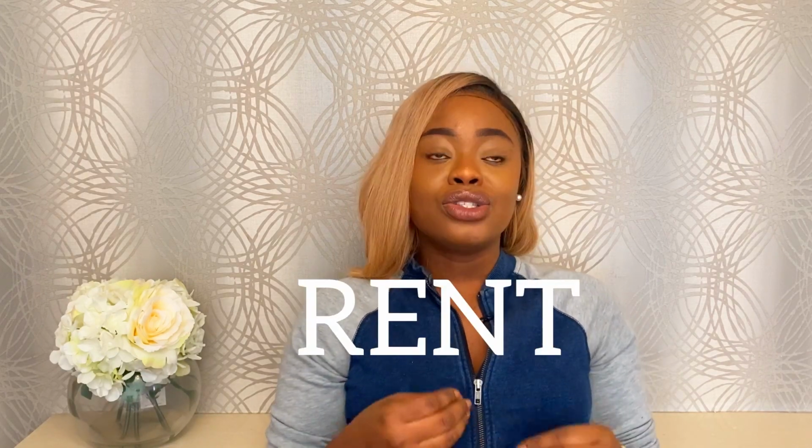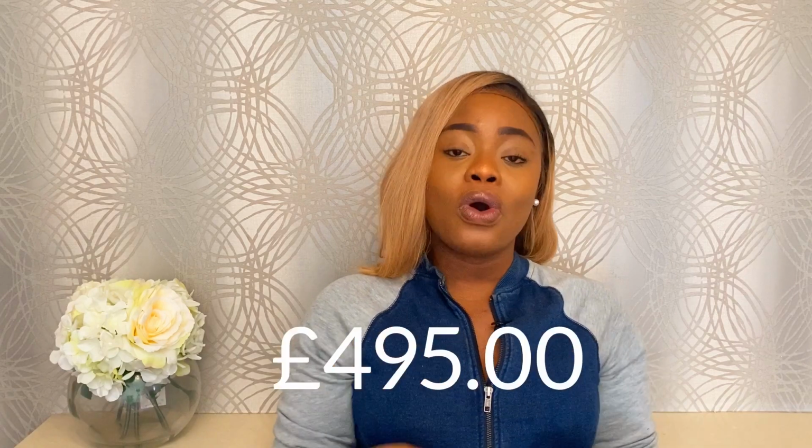First thing, obviously, after my tithe is rent. So rent, currently, like I said, I'm living in Northern Ireland, and I'm not living in the outskirts. I'm living in Belfast, that's the capital city of Northern Ireland. I think I can even walk to the city center. I live very close to the city center, and it's a very nice neighborhood, and I'm paying £495 per month for this place that I'm living in now. So it's a 2-bedroom terrace house. Yes, I live in a 2-bedroom house by myself.